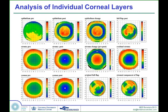This is what we call a C12 display, a 12 corneal map display. This is the pre-op epithelium, stroma, and cornea. This is the post-op epithelium, stroma, and cornea. These are scales which are thicker is red, thinner is blue. You can see that the myopic ablation has caused thickening of the epithelium in the center and thinning of the epithelium in the periphery. That is shown clearly by this epithelial change map from pre to post. You see thinning minus values in the periphery and thickening in the center.